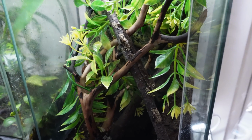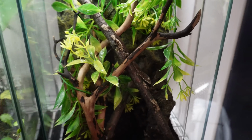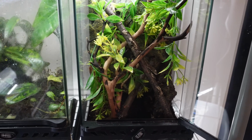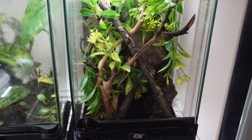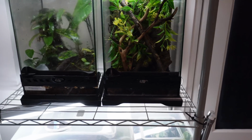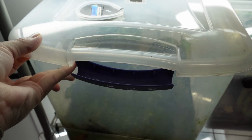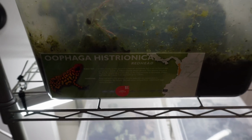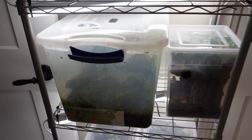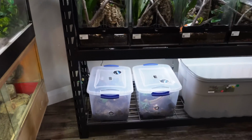Like, he really is rock solid, back to full health, and will actually be breeding here pretty soon. So that will be very exciting for us as well as that species. So hopefully we'll see the Oophaga histrionica later on in this video. That's who's in here. These are the Fuego morph, and there are some down here as well. Let's just go check them out.